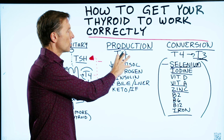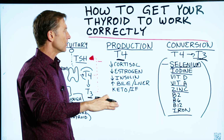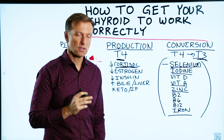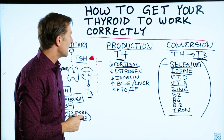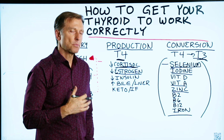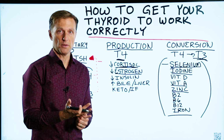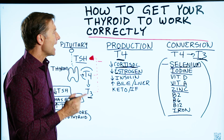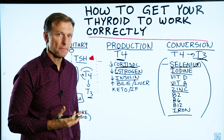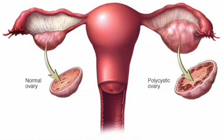Now, as far as the production of more thyroid hormones, what's usually happening is something is suppressing the function of the thyroid. And it's usually high cortisol that comes from stress. It could also be from medications like prednisone, cortisone shots, things like that. Also, estrogen is a big factor. This is why you see women right after pregnancy, for example, end up with a hypothyroid case because of the spike in estrogen. Now, if you're taking birth control pills or you're on HRT, that can inhibit the production. Also, high levels of insulin. If you're doing a high-carb diet, if you have PCOS, for example, polycystic ovarian syndrome, that can inhibit T4.